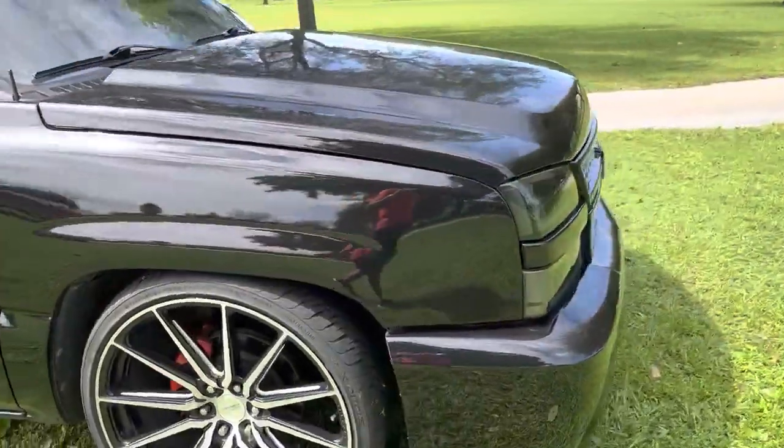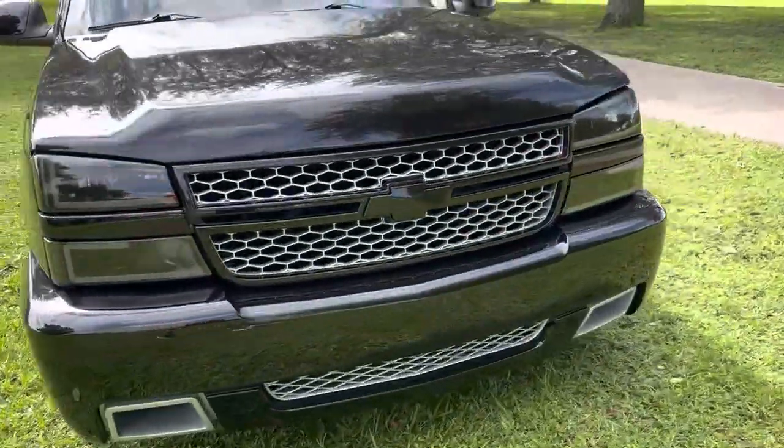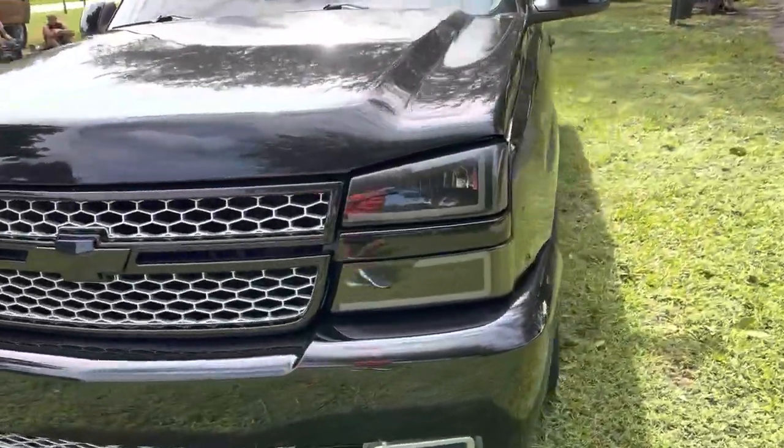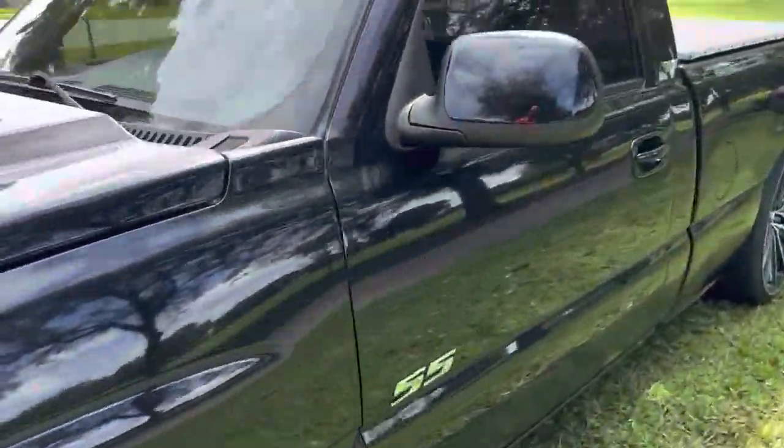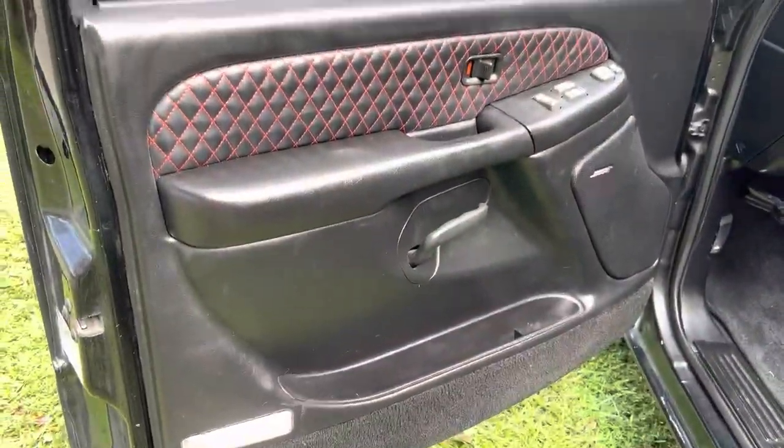You'll see on the interior now that this truck has been converted, but it's been converted correctly. You're going to see the seats. We'll get in there now. The whole interior has been custom done on it.